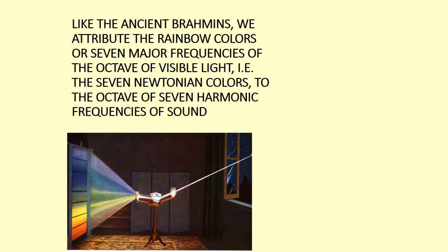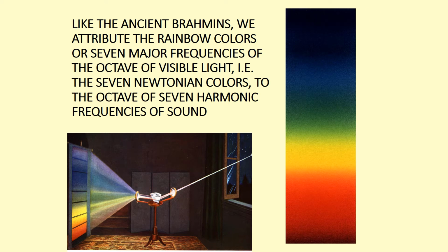So Newton's classical description of a prism of a continuous spectrum like this were violet, purple, blue, green, yellow, orange, and red. And we will use these as the color attributions when we put together mantra, yantra, and mudra, and some other things all together to do this attunement.